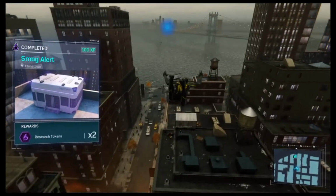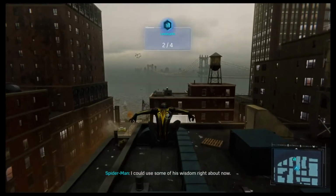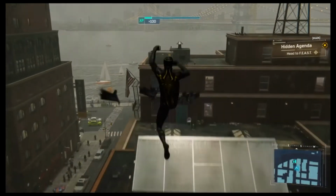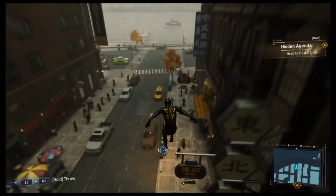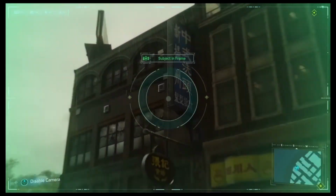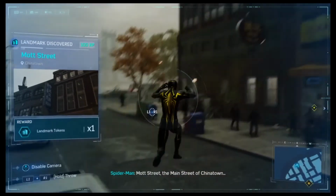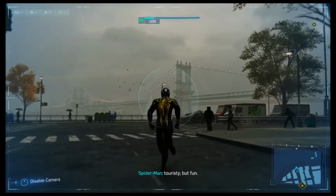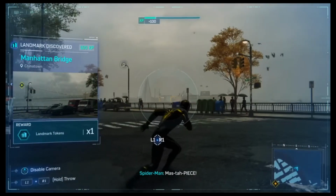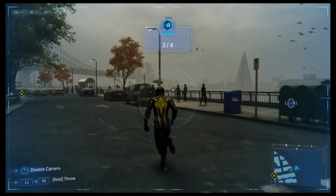Confucius Plaza. I could use some of his wisdom right about now. Mott Street, the main street of Chinatown. Touristy, but fun. Masterpiece. Turn this way.